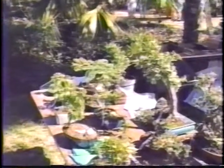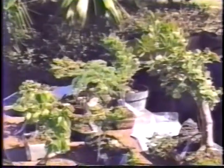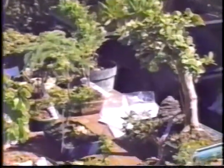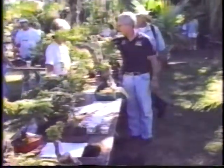Then you go to the tree. Right, then you go to the tree. So you have a preconceived picture in your mind of how you're going to shape this tree. Now in the case of a buttonwood, nature has already shaped it a little bit, so you kind of have to go with the flow. But in the case of some of our other trees, like this is a juniper.